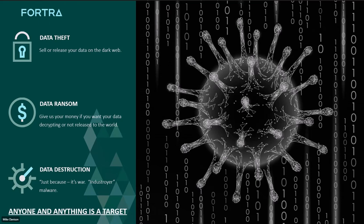You've got to remember, anyone and anything is a target these days. It doesn't matter if you're a large Fortune 500 or a small school somewhere in the back end of nowhere. If they can get in and they can take your data or encrypt it, they will do so.